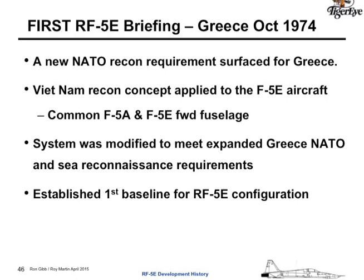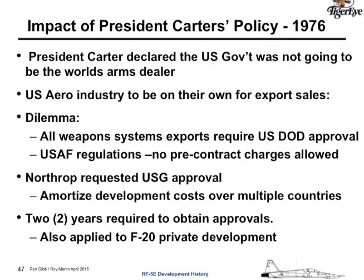Now in starting up the RF-5, Greece came out with a requirement in '74. We briefed that. They had a C requirement. We substituted the RF-5H for the F-5E because the forward fuselages were identical, and this became our baseline for the RF-5E design. President Carter, when he came on board, made a declaration, we're not going to be the arms dealer of the world, and you industry, if you want to export anything, you have to do it on your own, and you have to develop it on your own. We're not going to pay for it.